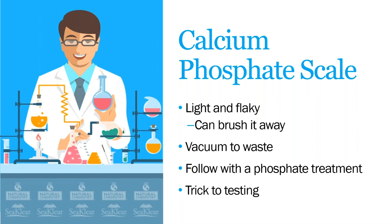So calcium phosphate scale, if you're going to test for it, it's a little bit tricky. A lot of times you'll test and you'll say, I don't know if this is calcium phosphate scale or not. I've got these little white flakes coming out of the return, which is what you see a lot of times when you have calcium phosphate scale. You get those white flecks coming out of the return.